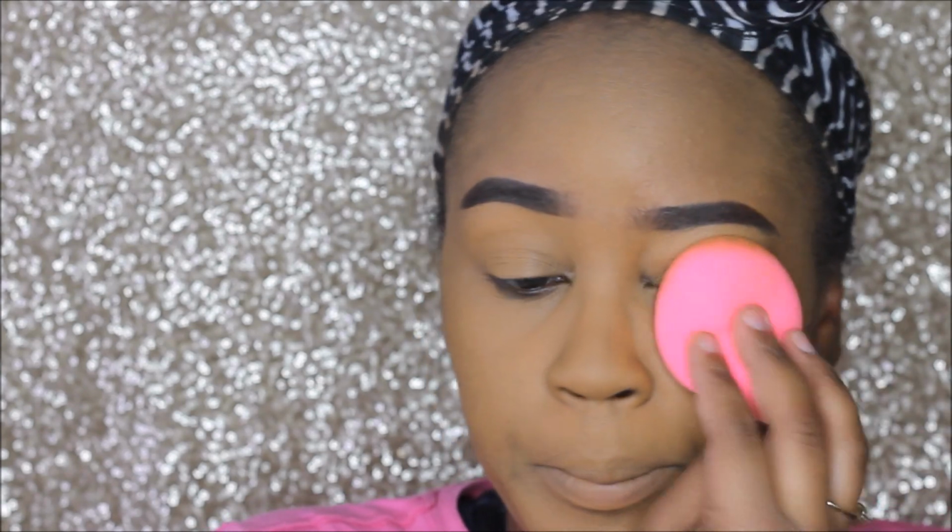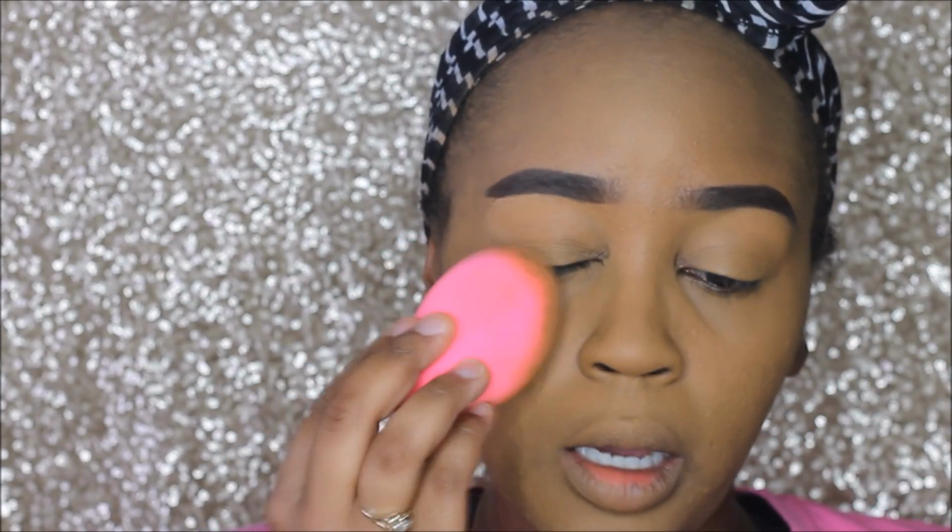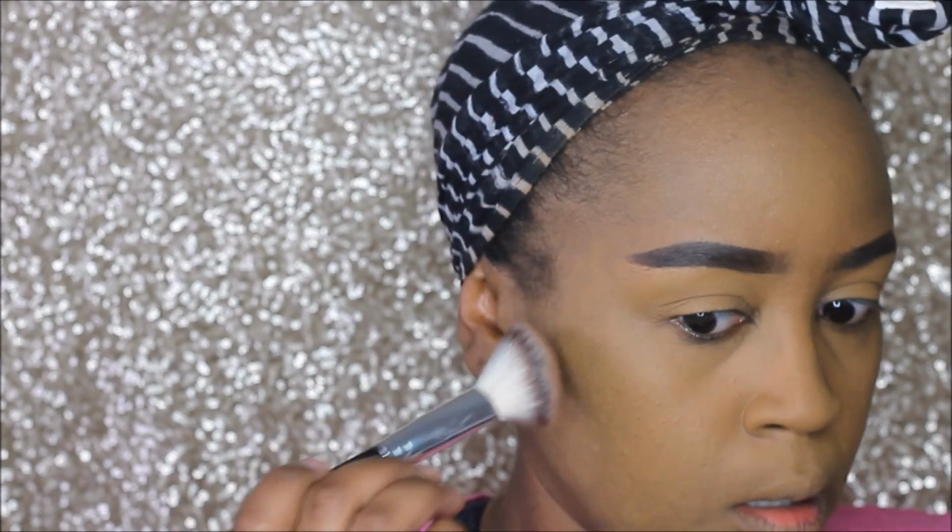So this is how it is looking blended out. And I was not gonna contour today, I really wasn't, but I feel like I need to bring some color back into my face, so I'm gonna go grab a contour. I'm gonna use my MAC contour and the AOA Studio F14 contour brush, and contour, try to bring some warmth back into this face.